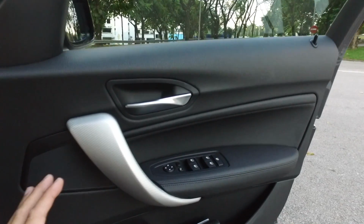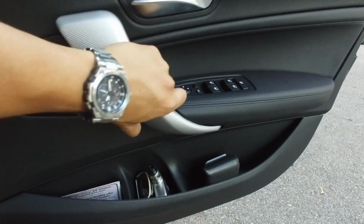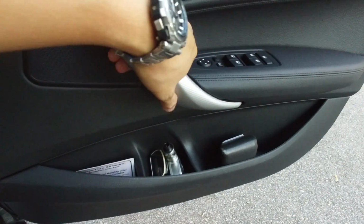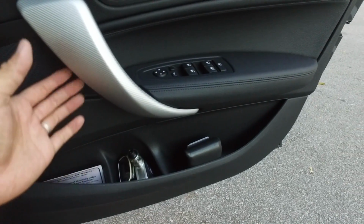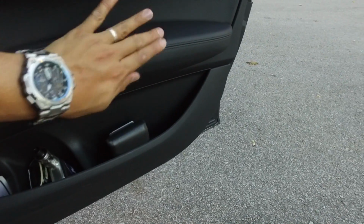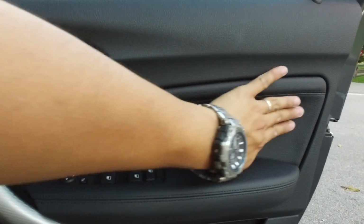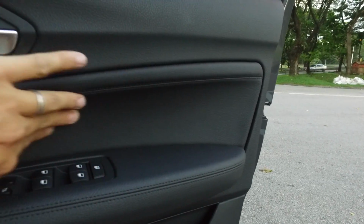Now, I always like door handles with this design. That means there's a handle that swings upwards so that you can slot your fingers in, because it's very comfortable when you are driving long distance, when you need to rest your arms here and slot your palm in there. It's very comfortable. So this part is leather wrapped. You can see the stitchings here, and this part is leather wrapped as well. It feels very good, very plush, and it's nice.